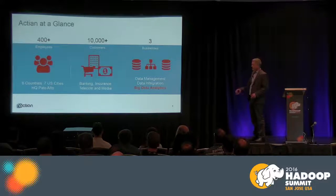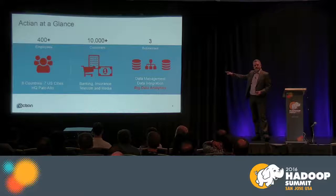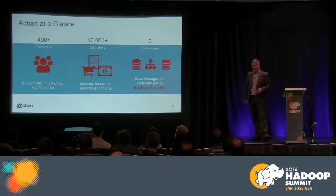Our company, it's 400 plus employees. We're in a few different sectors. We have three businesses, as I was just alluding to. We have data management, kind of traditional databases. We have a data integration side, which is cloud integration, ETL type environments. And we have a big data analytics business, and that's what I'm representing here today, and our booth is on the floor.